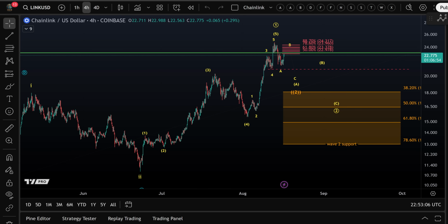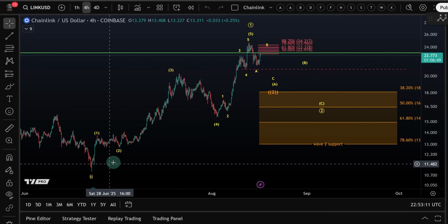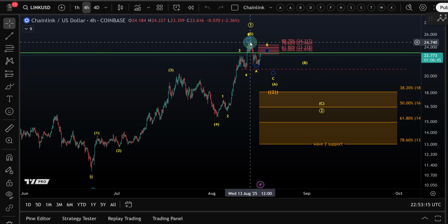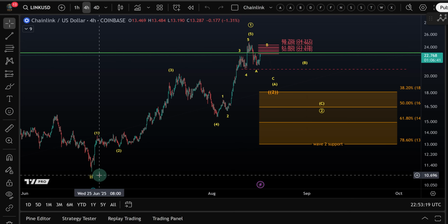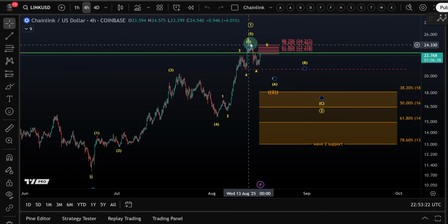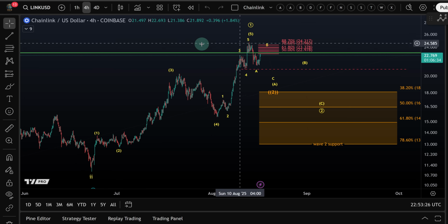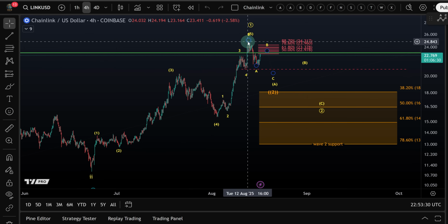Yeah, we are here currently on the Chainlink chart, and I am currently tracking this potential 5-wave move to the upside from the swing low in June. My view is this could indeed be circle wave 1, this wave 1 rally here. Wave 1, wave 2, wave 3, wave 4, wave 5. This 5-wave move could be done. That's the thesis. And so I'm currently tracking the pullback as a wave 2.